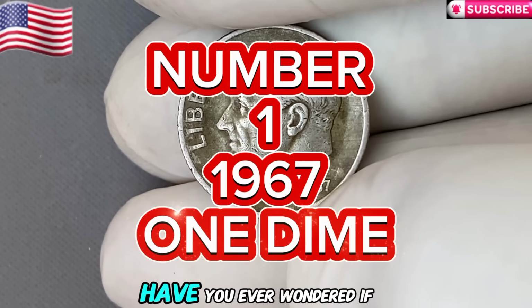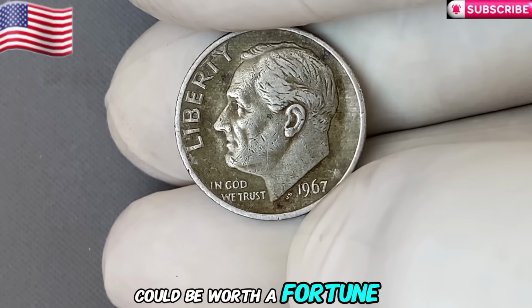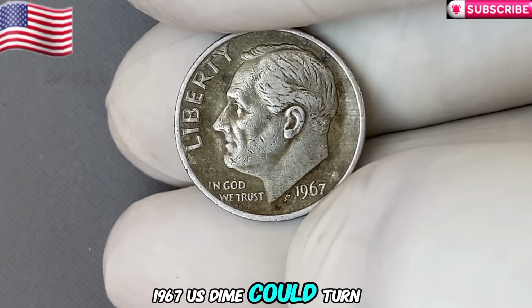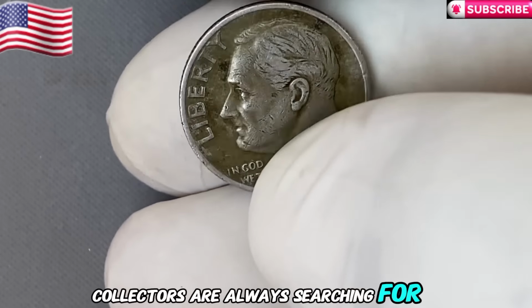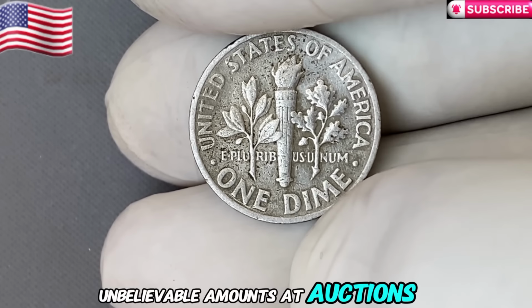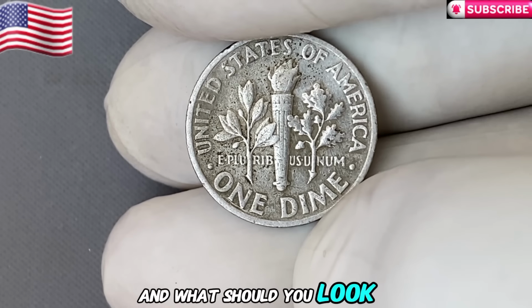Number 1. Have you ever wondered if a simple dime in your pocket could be worth a fortune? What if I told you that a rare 1967 US dime could turn out to be a hidden treasure? Collectors are always searching for these valuable coins, and some have sold for unbelievable amounts at auctions. But why are these dimes so special, and what should you look for?